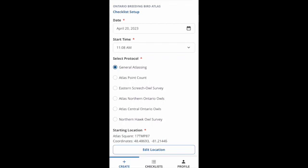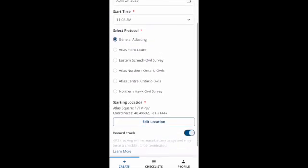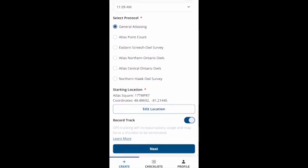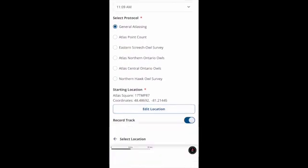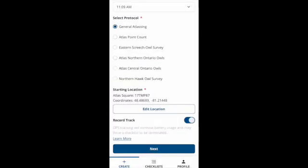So now I'll do another scenario where you want to go for a walk and you want to list all the birds you see and hear in the atlas. So we'll do a traveling checklist. So I'm near my cottage, near Temagami, and I want to go for a walk. So I make sure the time and date is okay. General atlasing is okay. Starting location, it's all set on the map. And then I click next and I start my walk.